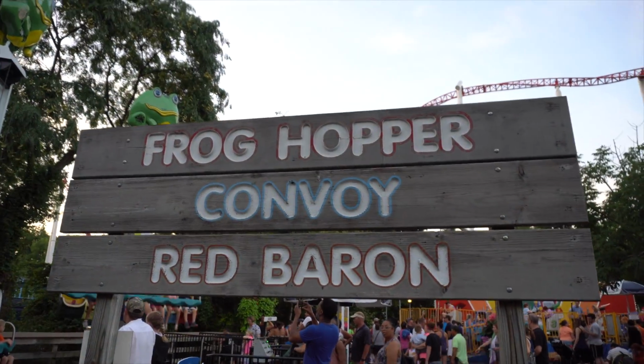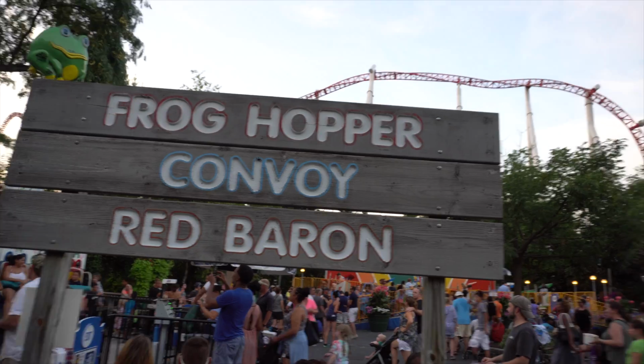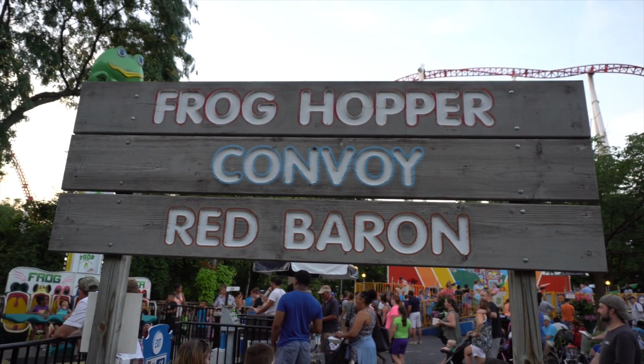Okay, so these are the three rides that they're relocating in order to put in the new tower. Froghopper and Convoy are going to go currently where the Falcon is. And then the Red Baron is going over by the boardwalk entrance.